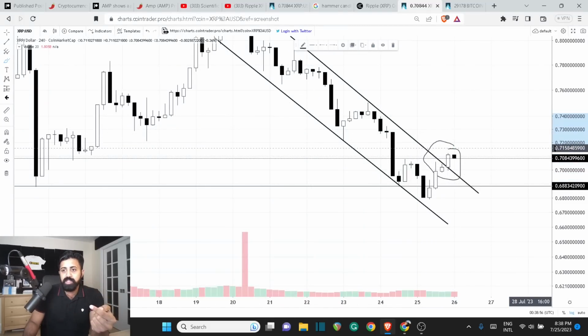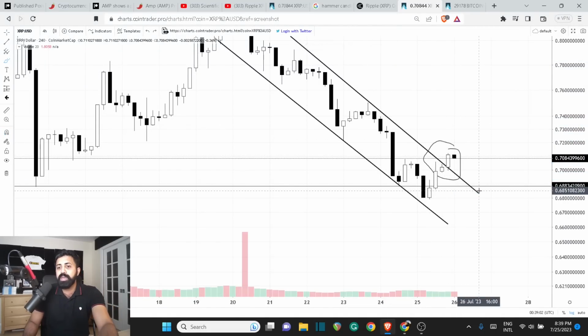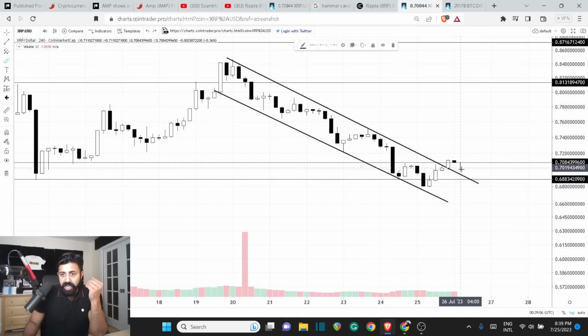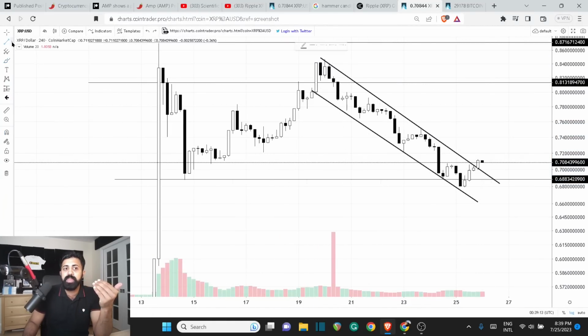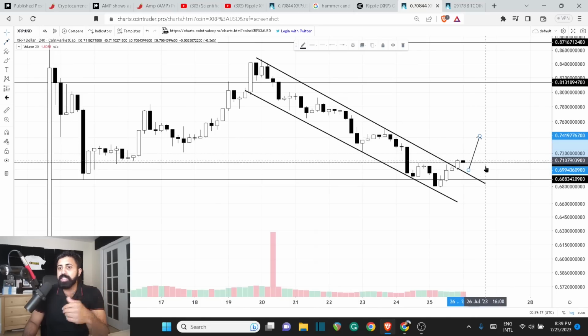But what's the key point here? Are we about to fake out? Are we about to come back into this trading range? That is going to be an important concern for me. Because if we come back here, hit that level, and then bounce off, that is a positive signal from the market, because now it is open to the idea that we are going to test the next level.